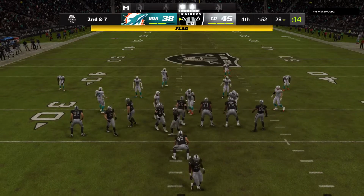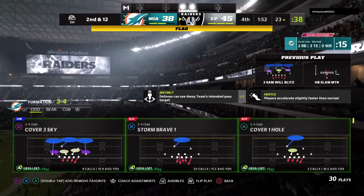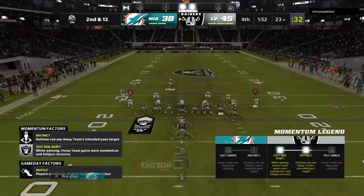And Charles, this infraction's going to be against the offense. False start. Sometimes you have to get up to the line of scrimmage, make sure your team is set before you begin your cadence. A full 5-yard loss that time. It's going to make 2nd down pretty tough.